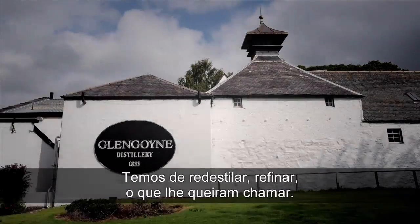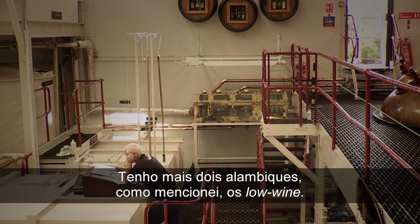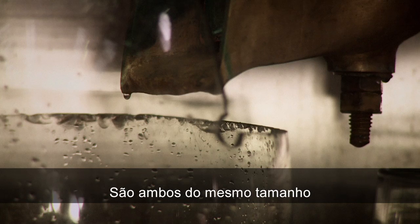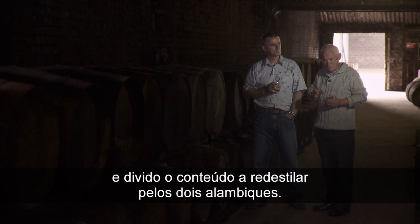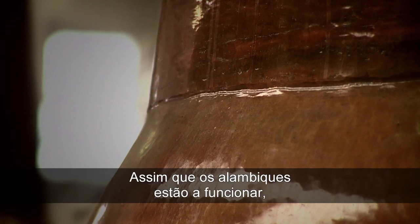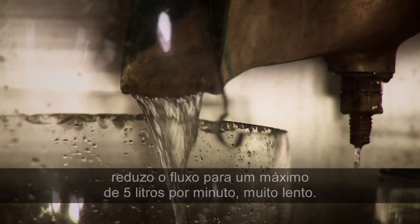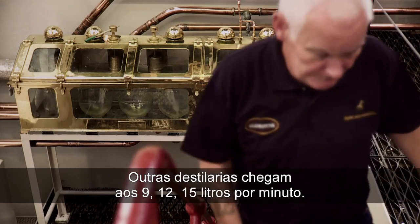We've got to redistill this, or refine it, whatever way you want to call it. I've got 2 other stills I mentioned earlier, the low wine stills. They're both the same size, and I split the contents of the low wines receiver into the 2 stills. As soon as the stills start running, I reduce the flow rate to 5 litres per minute maximum, which is very slow. Other distilleries can be 9, 12, 15 litres per minute on spirit.